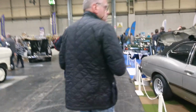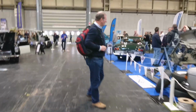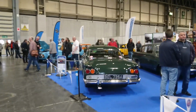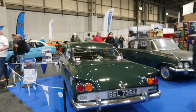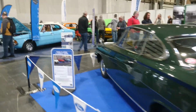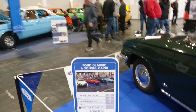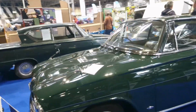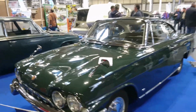More classic Fords, I'm sure, because of the following they have over here. Oh, it's a Consul Capri GT, 1963. Excuse me. Did they really only have 56 brake horsepower? Wow. So it went the fastest then. I do like that colour. That's a beautiful colour. Very, very rare cars now.